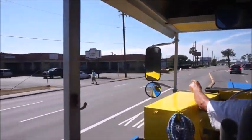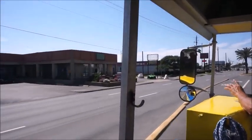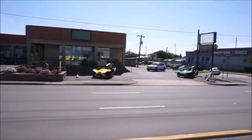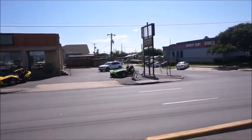To your left here behind the little red sign, you'll see the slingshots here. It's $99 for an hour and a half. If you take your duck tour ticket there, you get an extra half hour free. Pretty neat little way to tool around the town.